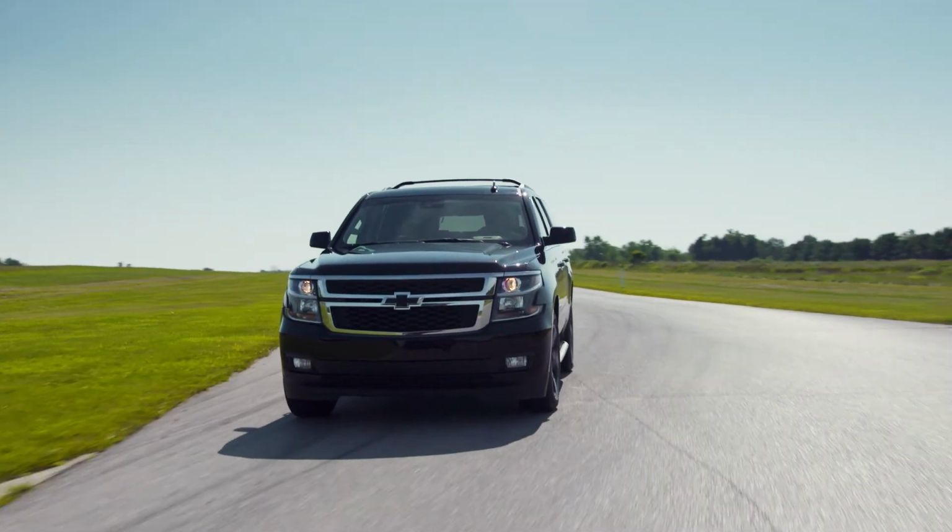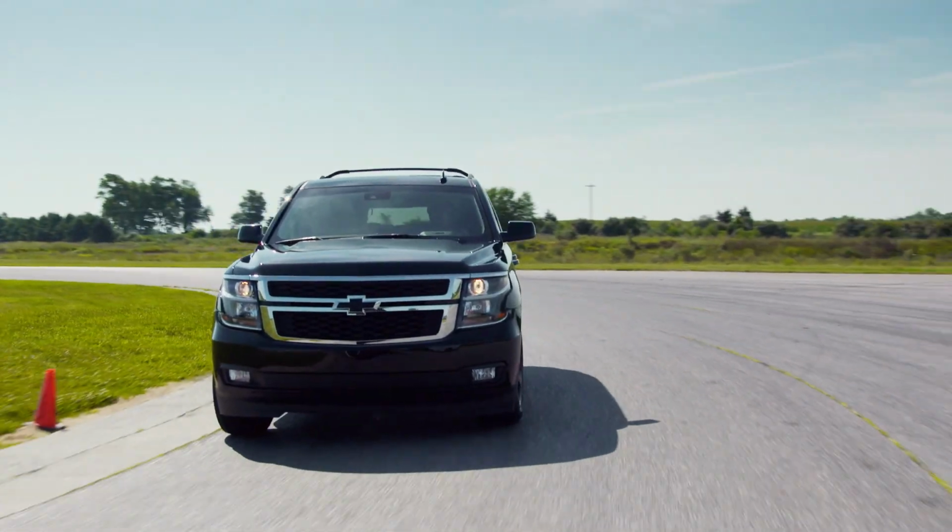You can say, oh, I can get a pickup truck to tow. Well, yes, but your pickup truck won't haul 7 people. There's certain things that a Suburban does that other vehicles don't. And it's only a certain market, but in that market, it's the king.